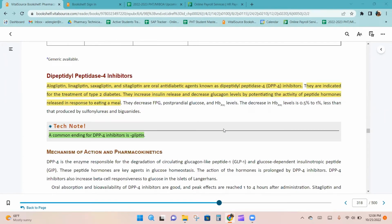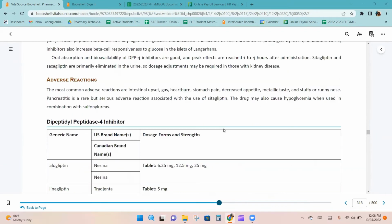Alogliptin, linagliptin, saxagliptin, and sitagliptin are oral anti-diabetic agents known as dipeptidyl peptidase 4 inhibitors, which we commonly abbreviate as DPP4 inhibitors. They are indicated for the treatment of type 2 diabetes. They increase insulin release and decrease glucagon levels by potentiating the activity of peptide hormones released in response to eating a meal. A common ending for DPP4 inhibitors is gliptin.